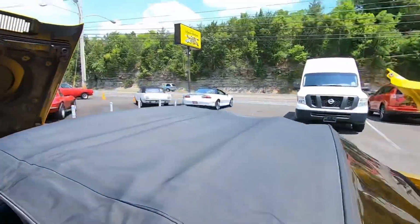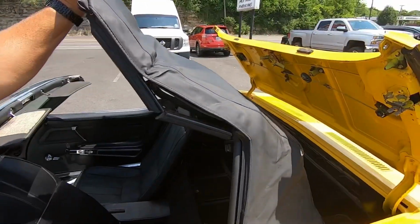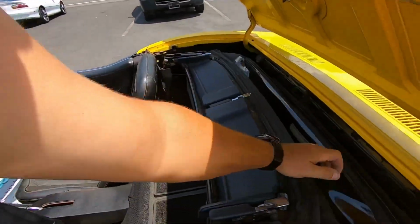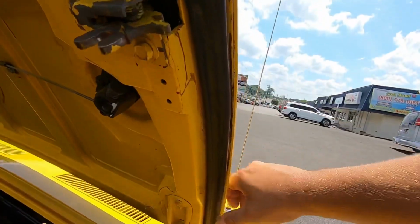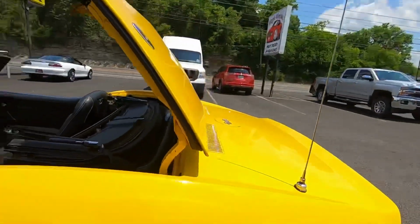And we should be able to come back down just like we did. Let's see what we got here. I don't want to hit that. There we go. One hand. That's how you do it. The seal around this looks pretty good. It's got some stress cracks in the back and on the other side.